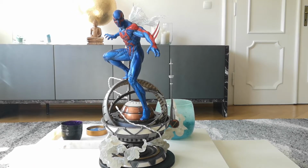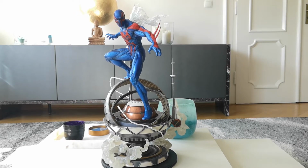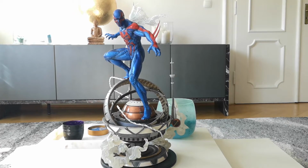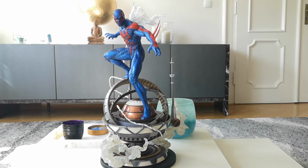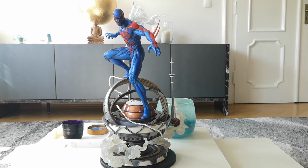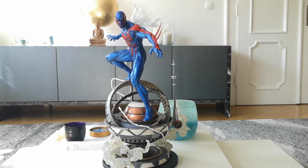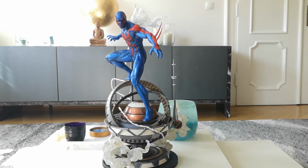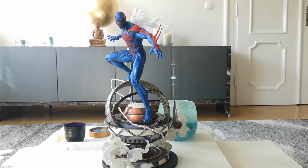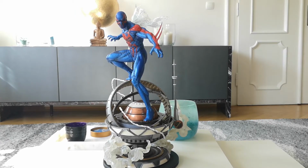Today, as you can see, it's for a bit of an older piece. That's one of the first Prime 1 Studio Marvel pieces and one of the few they ever made in collaboration with Sideshow Collectibles. This, of course, is for the amazing, as I think, Spider-Man 2099 statue, 1/4 scale, as I said, from Prime 1 Studio in collaboration with Sideshow Collectibles.